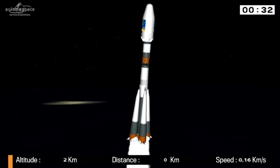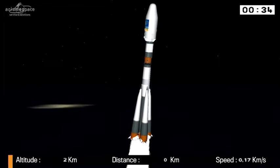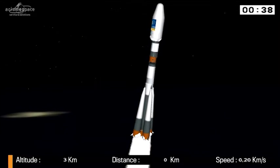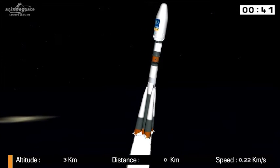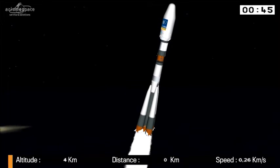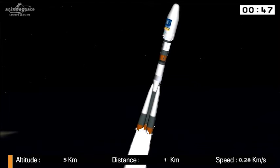Well, we are underway. Soyuz lifted off from French Guiana. I guess we lost her to the cloud cover because the camera is not following her. The people are already coming in from outside on the terrace. But this is the 250th Arianespace mission to fly from French Guiana.